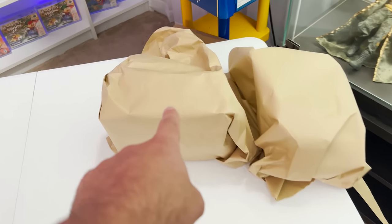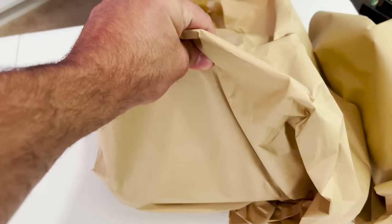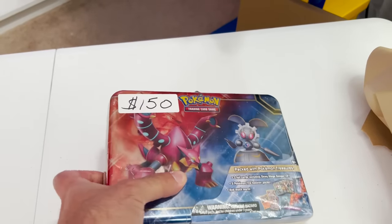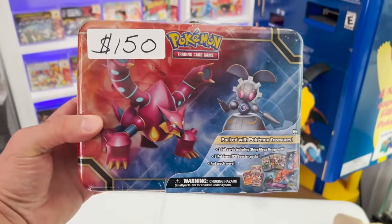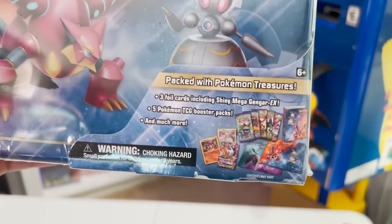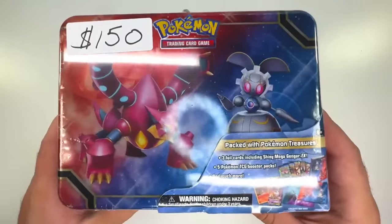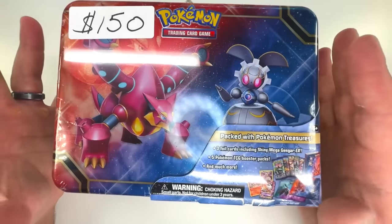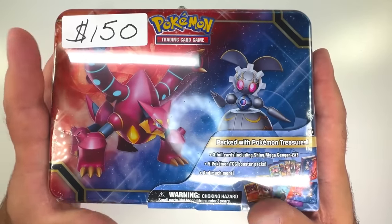Final two. Okay. Are we ready? Are we ready? Let's do this one. It's way bigger. Ooh, there it is. Okay, this is a 2016 collector's chest, and it's $150. There's a whole bunch of cool stuff in here. Our second to last item is this beautiful collector's chest. I have never opened this up before, but it's worth around $150.